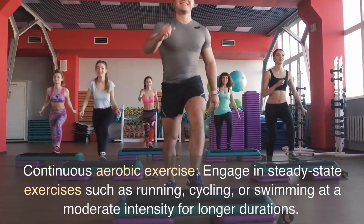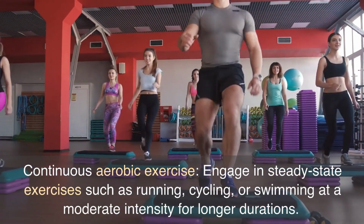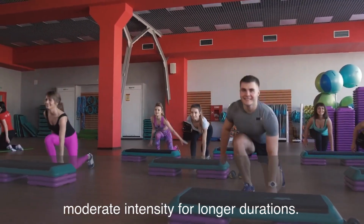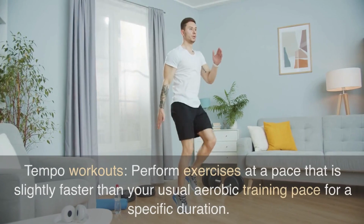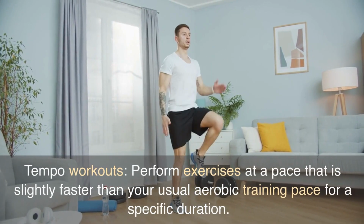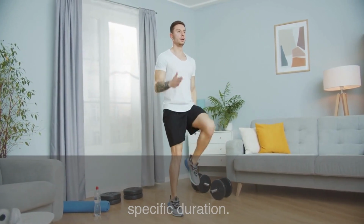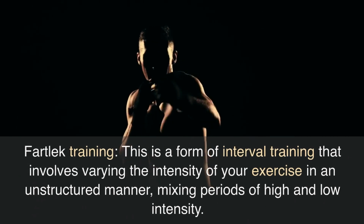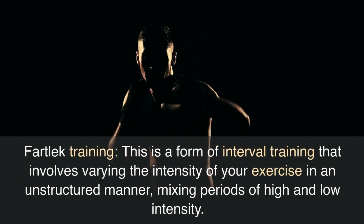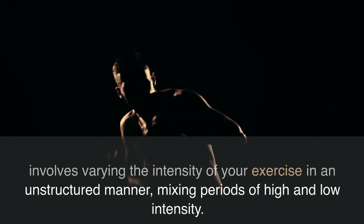Continuous aerobic exercise. Engage in steady-state exercises such as running, cycling, or swimming at a moderate intensity for longer durations. Tempo workouts. Perform exercises at a pace that is slightly faster than your usual aerobic training pace for a specific duration. Fartlek training. This is a form of interval training that involves varying the intensity of your exercise in an unstructured manner, mixing periods of high and low intensity.